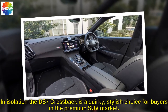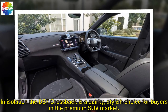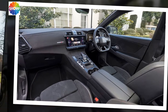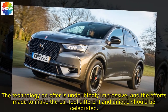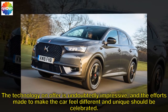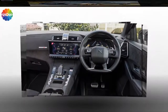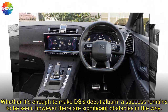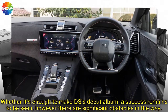In isolation, the DS7 Crossback is a quirky, stylish choice for buyers in the premium SUV market. The technology on offer is undoubtedly impressive, and the efforts made to make the car feel different and unique should be celebrated. Whether it's enough to make DS's debut album a success remains to be seen, however there are significant obstacles in the way.